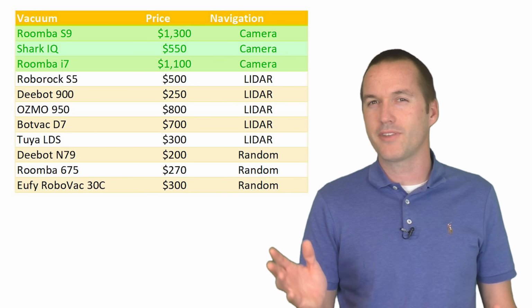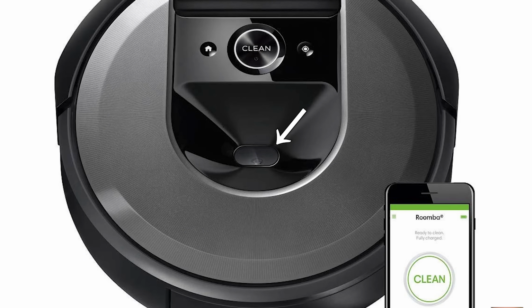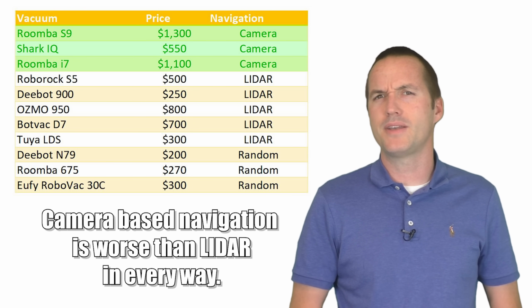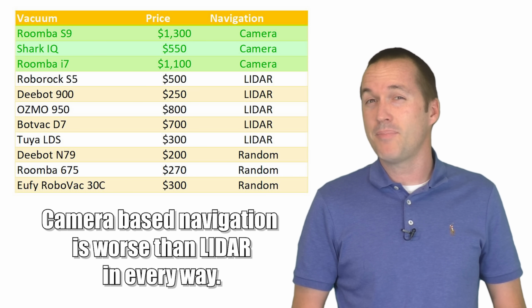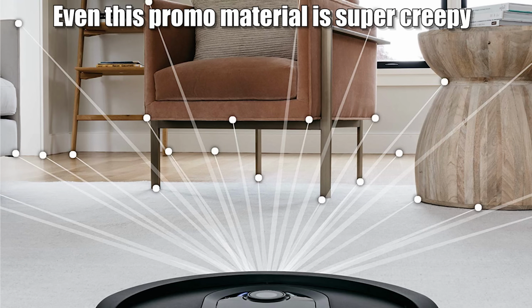High-end robotic vacuums like the new iRobot Roomba i7 and S9 have camera-based navigation, but I'm really not sure why iRobot is clinging to this technology. Not only is camera-based navigation worse when it comes to accuracy, but it also requires the lights to be on in the room. And in my opinion, it opens up a huge amount of privacy issues when you have a Wi-Fi connected camera taking a tour of your house every day.